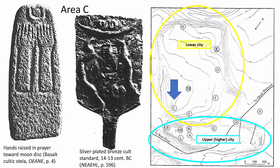And then to the right, the bronze cult standard that's been plated over with silver. Looks to be several serpent figures there. I'm not sure of the dimension of the cult standard. These pictures were sized independently, so in a moment you'll see the relative size of the stela, but please do not infer that the standard is the same size.